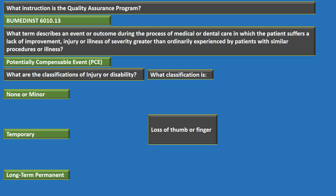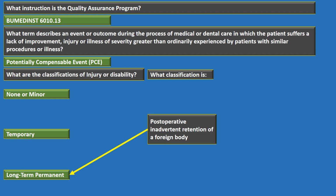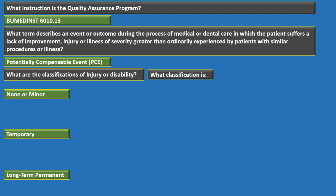Loss of a thumb or a finger, that's a long-term permanent injury. Single episode of post-operative sepsis, that's going to be temporary. Anesthetic-related cardiac or respiratory arrests, that's long-term permanent. Post-operative inadvertent retention of a foreign body. Leaving something in somebody after surgery, well, that's going to be long-term permanent.